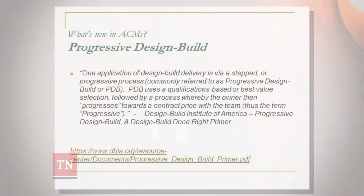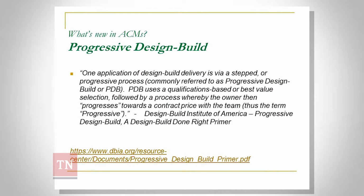So I want to mention progressive design build. This is the new thing in DBIA. What is progressive design build? How is it used? Where is it used? To my knowledge, we still have not done this in federal highway with a federal aid project, but it's heavily promoted by the Design Build Institute of America.